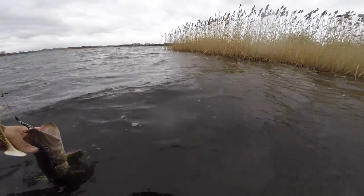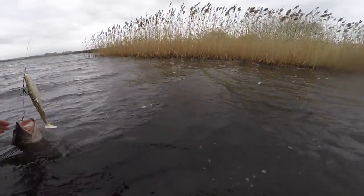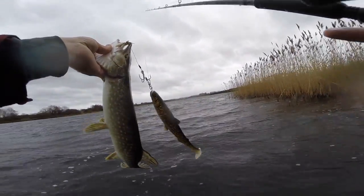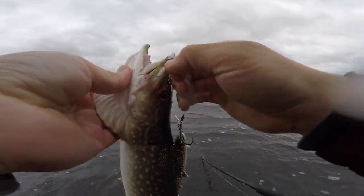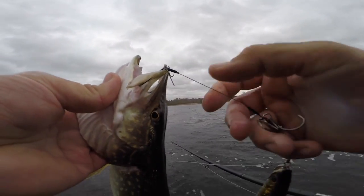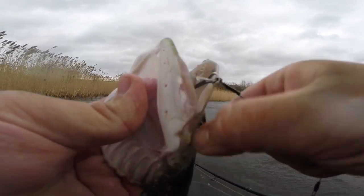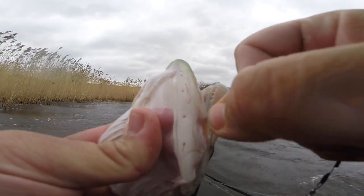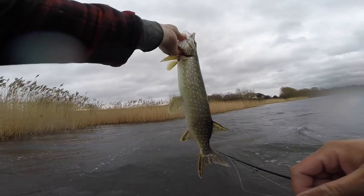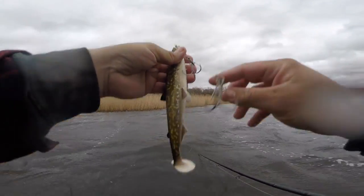Top lip. Pike number five, little guy, but I'll take it. Got the proper slack lined again, and then came back for it. A couple of whines after, so it's good. Probably can't hear what I'm saying because of the wind, but yeah, pike number five, little guy on the big bait.